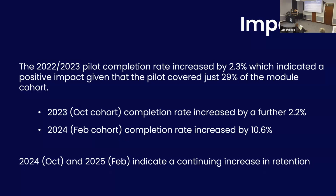But did it have an impact also? So during the pilot, when we got our completion figures, it was above 2.3%. And that was a really positive indicator, because as Theo showed, we'd actually been losing students, a trend right across probably the last 5 or 6 years. We've noticed a trend of decrease. So to have it not only stop that trend, but be positive was really good.